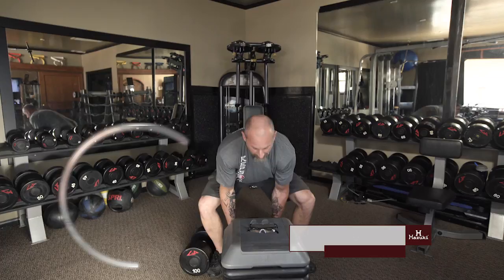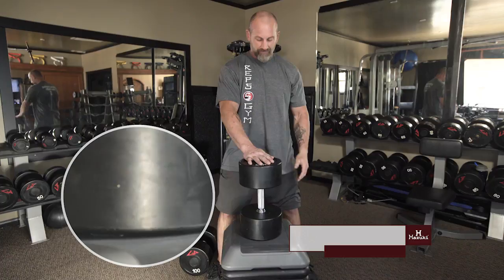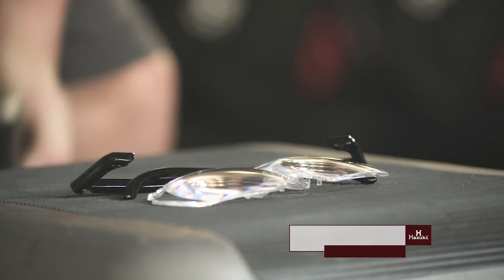Then we did the same demonstration on the Cheap Vision magnifying glasses. As soon as the first dumbbell was lowered onto the Cheap Vision magnifier, all we heard was the sound of plastic shattering.